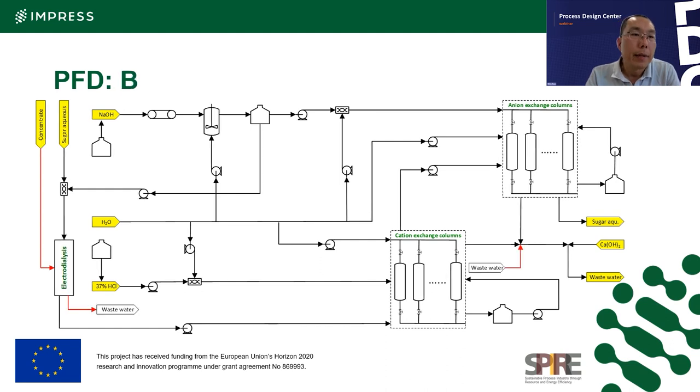For scenario B, the sugar solution is neutralized as well first before sending to the electrodialysis. At electrodialysis, most of the ash is removed in the wastewater. The obtained sugar solution is sent to the cation exchange column and anion exchange column. The wastewater from electrodialysis and from the ion exchange columns are combined as in scenario A, neutralized and sent to the wastewater treatment.